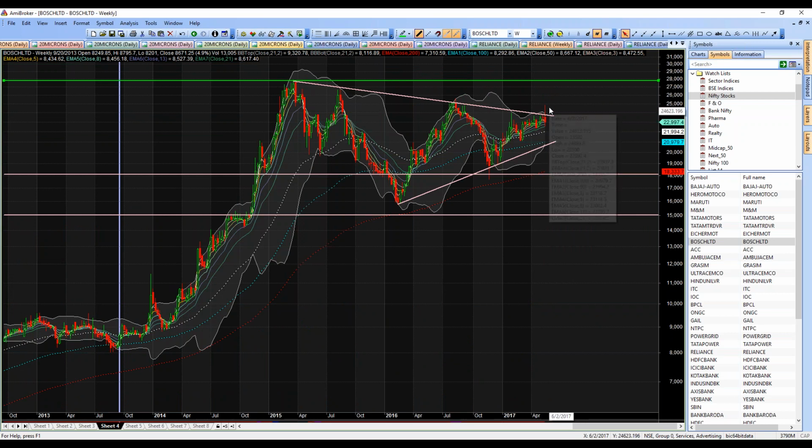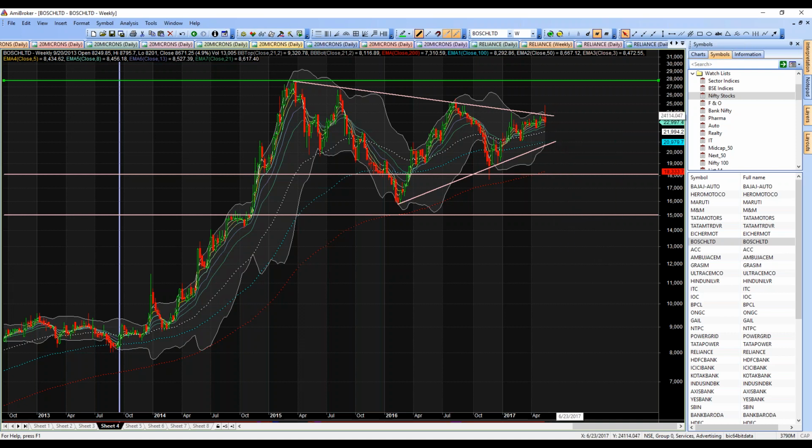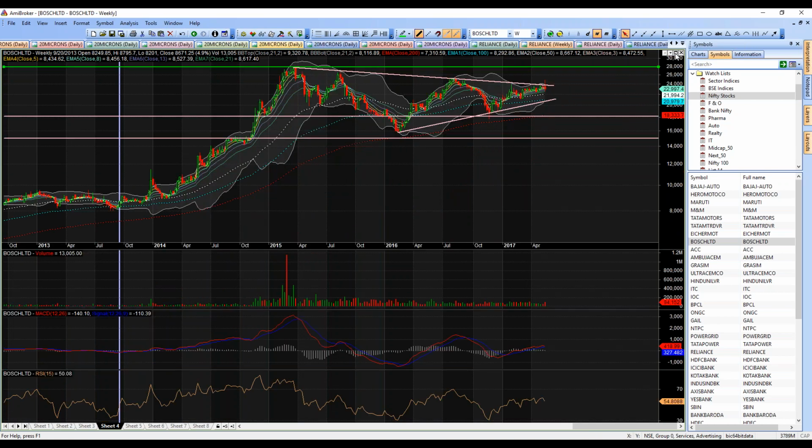If it breaks out above 20,500 here, and here 24,600, 24,700, on good volumes, then very likely it's going all the way back to 27,750, and then we will review at that time. For now, it's a wait and watch, do nothing, both from a long-term and short-term perspective.